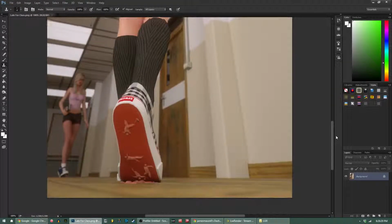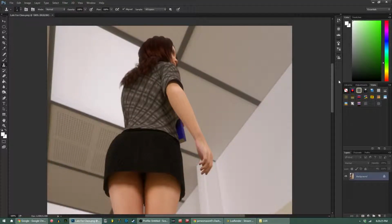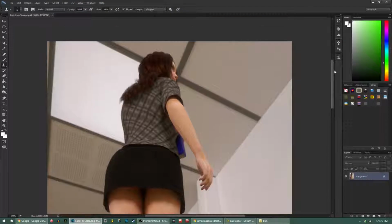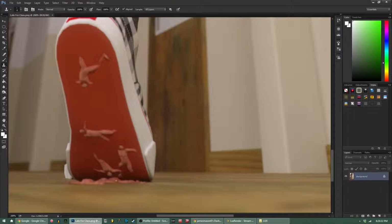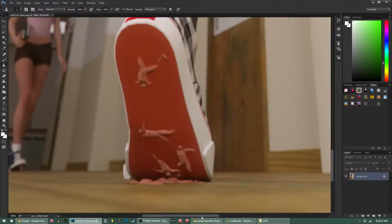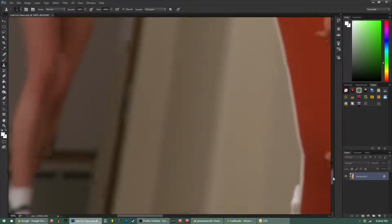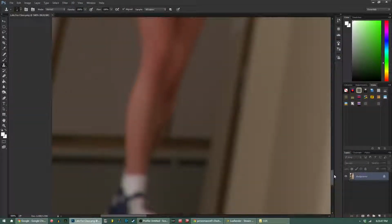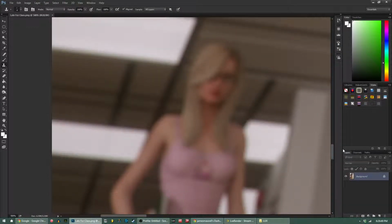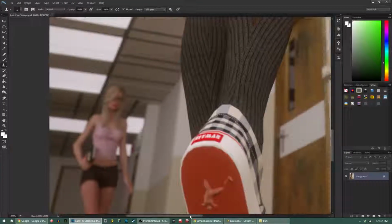A school-type girl on her way to class, hurrying down the hallway, and in her haste, she neglected to see 1, 2, 3, 4, 5, 6 unfortunate victims. And if you look really close in the background, there's one right there too. That's more of an Easter egg. And then you might recognize this girl from something else that I did more recently.